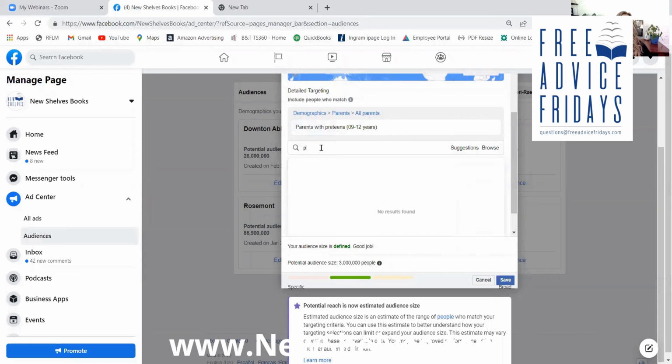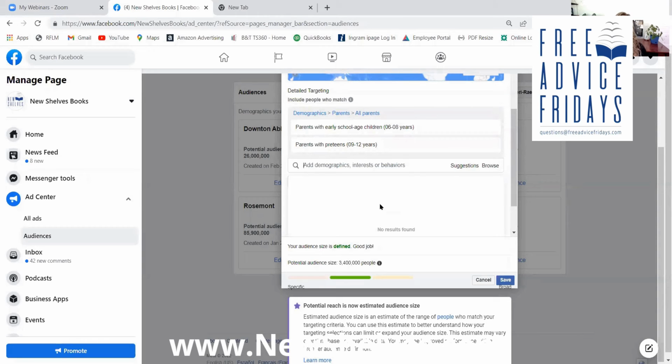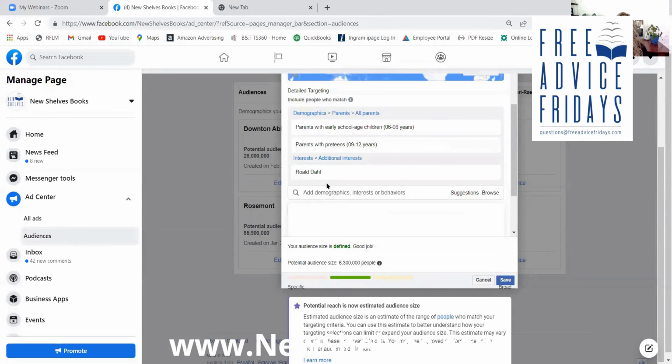We want to target these people who have self-identified as parents with preteens. We are also going to go with parents with early school children that are 6 to 8, because we want to target from like 6 to 12 years old, because sometimes parents do read to their kids. That's still a thing. Then we're going to think, okay, what other authors are my readers perhaps reading? So Roald Dahl is probably a really good one. So I'm going to pick that. We are again finding our comps because we are saying if they like his books, they will probably like my book. So I want to get my book in front of those readers.